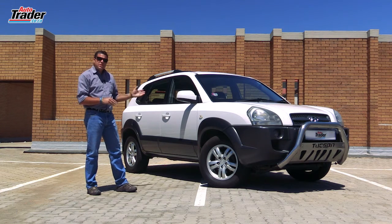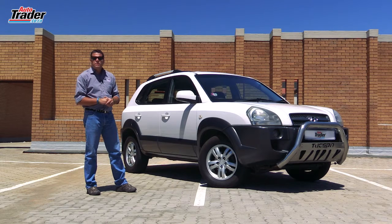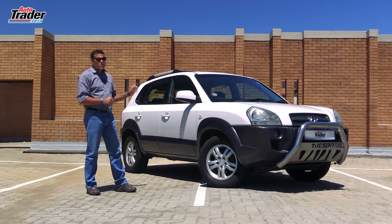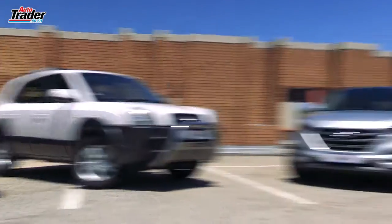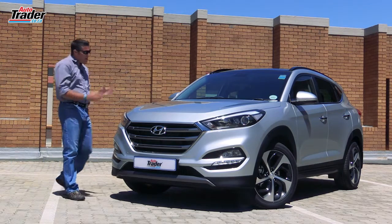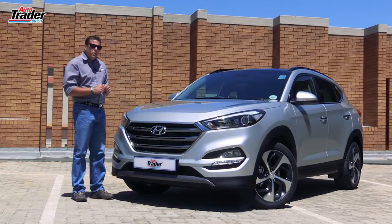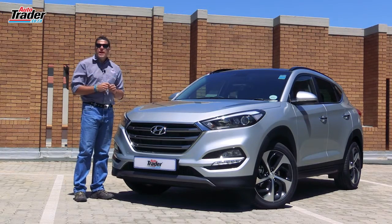You see, it is actually our filming vehicle, and as such, it goes off-road, gets hammered around racetracks, and travels hundreds of kilometers every week with barely a hiccup. But this review isn't about this car, it's about that one. The 2016 Hyundai Tucson. We will not speak of the iX35. We want to see just how much of a difference 8 years has made.